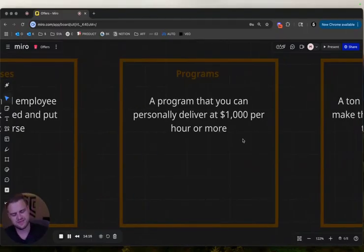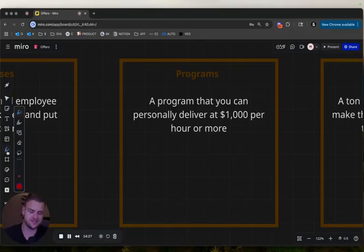The program is basically the course with some one-on-one or group help that you can deliver at $1,000 per hour or more of your own time. When you're doing the program, you're probably going to be the one that has to fulfill this. You're the face of the brand. You're the expert here. They're not going to be happy if some VAs are fulfilling it. So it has to be worth your while, $1,000 per hour or more.